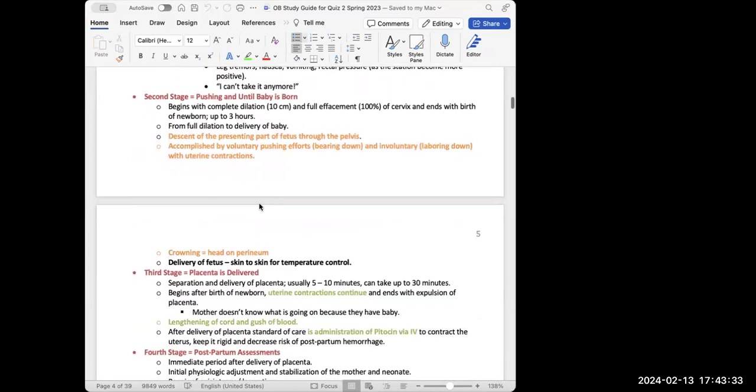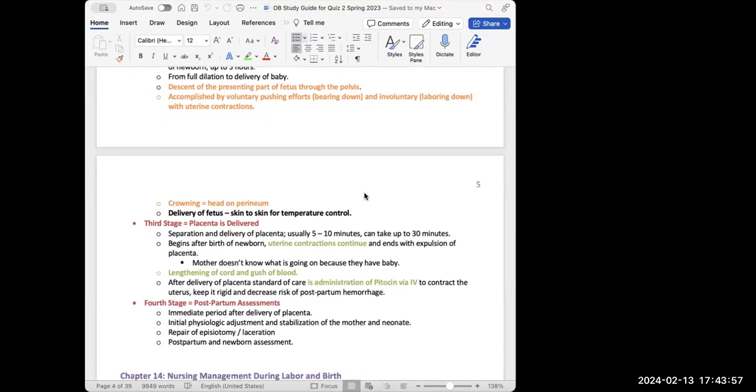The second stage is when they're pushing until the baby is born. They already are at dilation of 10 centimeters and full effacement of 100%, okay? And usually the birth could take up to about 3 hours once they get into this stage. So remember, the cervix is dilated 10 centimeters and they've reached full effacement. Now there's the descent of the presenting part of the fetus. You could see the baby coming through the pelvis.